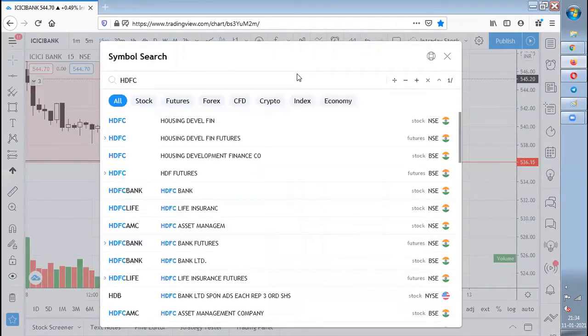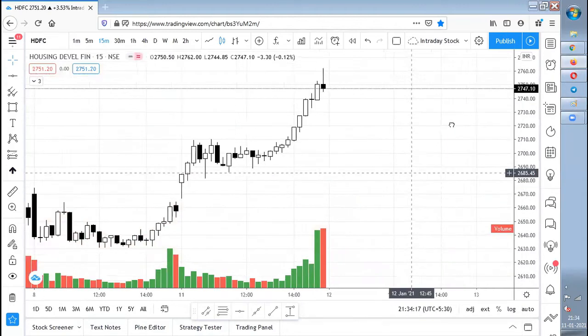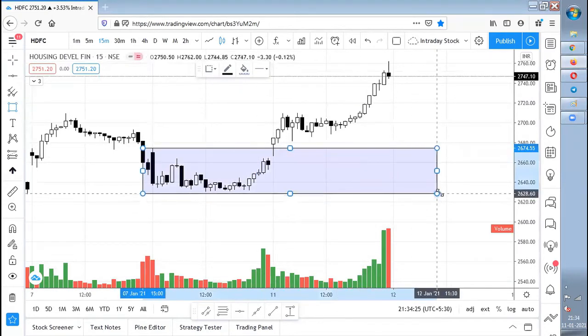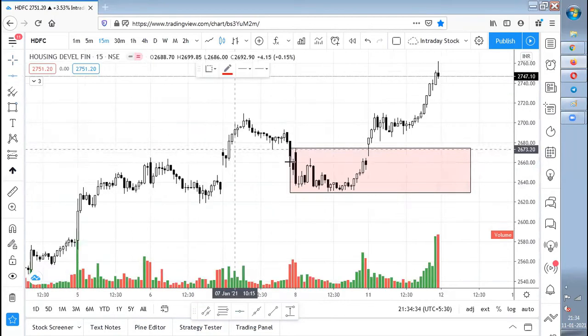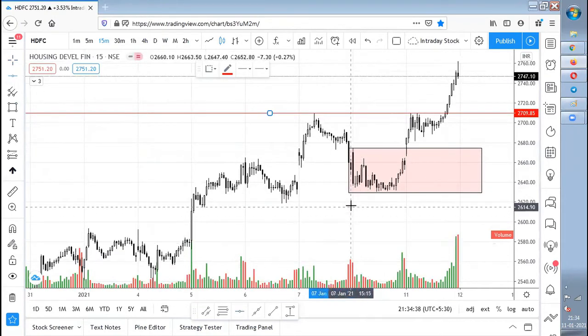Now let's move on to HDFC. Okay, I've already marked. Let me share you. So what we do is we mark the previous day high and the previous day low. So this is the previous day high and this is the previous day low. And then we mark the previous swing high and swing low. So we have a swing high over here and we have a swing low over here.